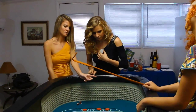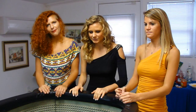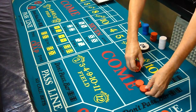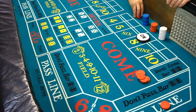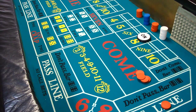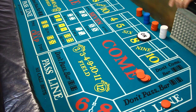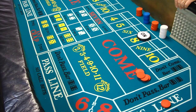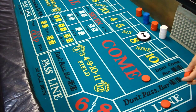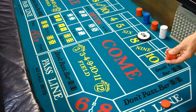Jacqueline won her come bet, but she's not sure what to do next. Let's take a look and see what the dealer does with a winning come bet. Dealer will take it out, put it in front of you, put it back on the come with your odds, 3-2 on the 5, and he will leave it in the come. So now it's your job to lift that money up. Otherwise, it's going to go on the next roll of the dice as a $45 come bet. So you want to pick that up. If you want another $10 come bet, pick up all your winnings, leave the $10 there, you'll have a new $10 come bet. Or just pick it all up if that's your preference.